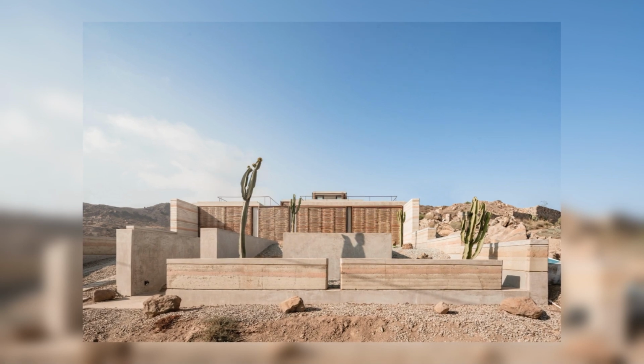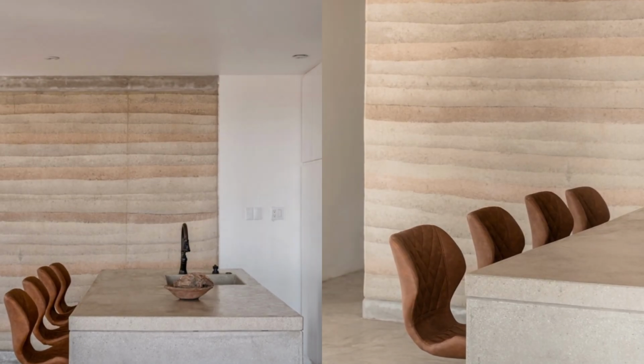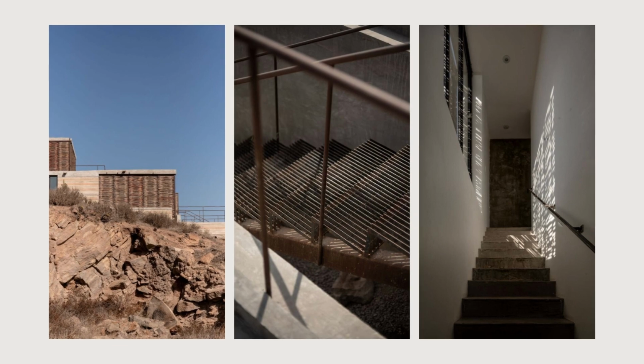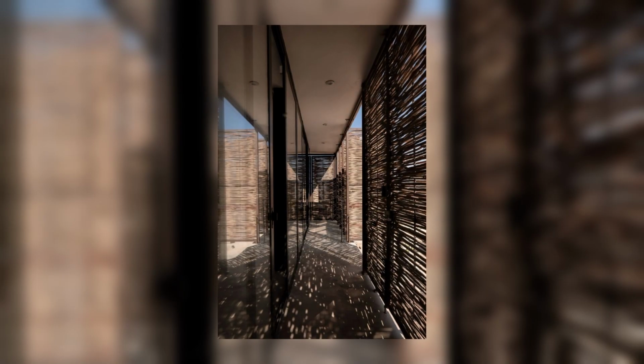Casa Martha is the home of an archaeologist, so it is designed with rudimentary and artisanal techniques, conceived with the aim of unifying time, form, and context through its composition and materiality of ancestral origin.